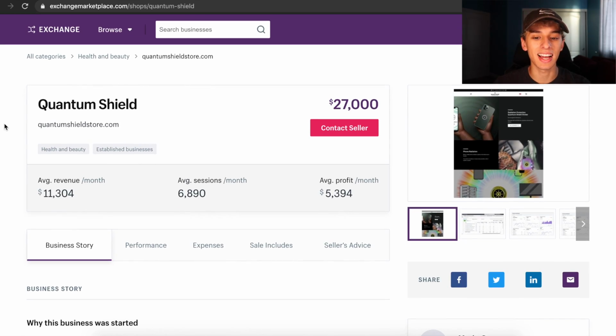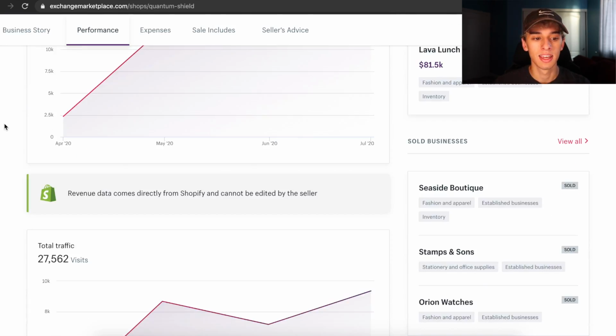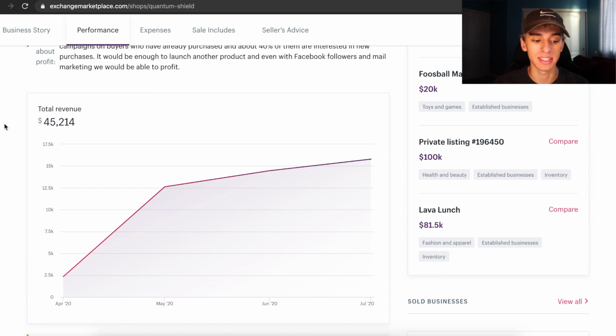But nonetheless, this site has been doing some pretty significant numbers just with a freaking sticker. If you think about it, they're just selling stickers, and they sell a six-pack for $20. I went on Alibaba, and I believe I found them for like $4 or $2. So very good margins. In May, they did 12K, and then in July they did almost $16,000.